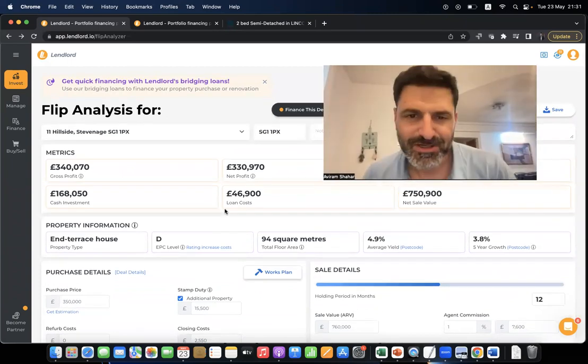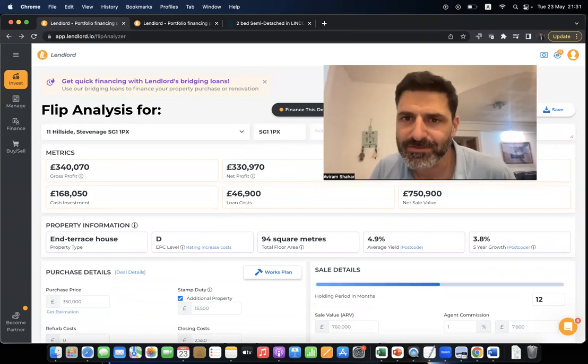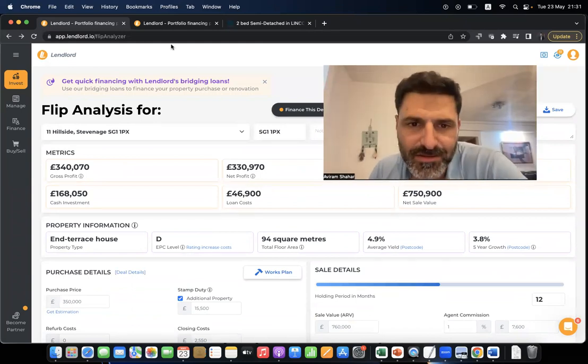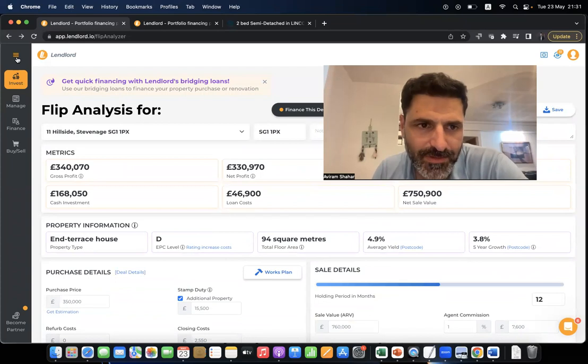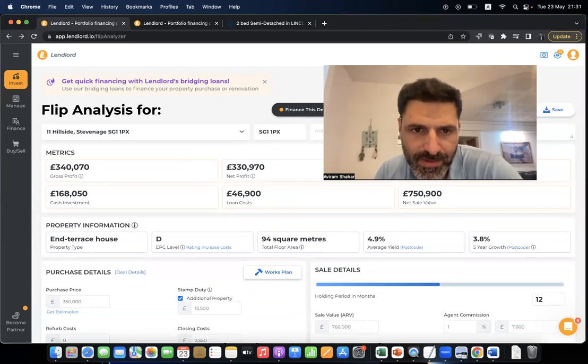Yeah, today it's actually more possible. You have so many technologies out there to help property investors streamline their process and get the data that they need. All right, so now let's go to the rental analysis. So we ended up with a nice profit.